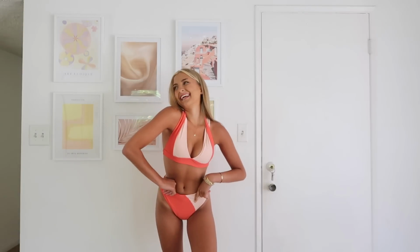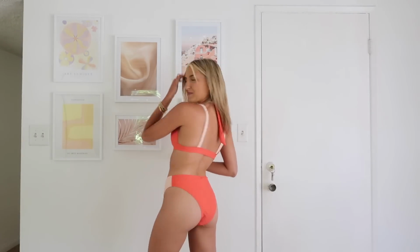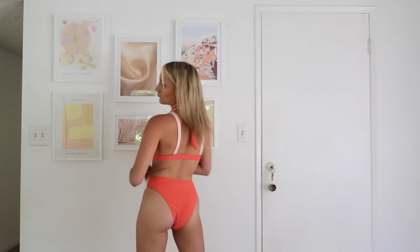These are great transition suits if you are just starting out wearing bikinis. Maybe you're going on vacation with your family, your boyfriend's family, just looking for something that's a very safe option, not too skimpy. Then I'd recommend checking out some of the mid-rise styles because they're really great.